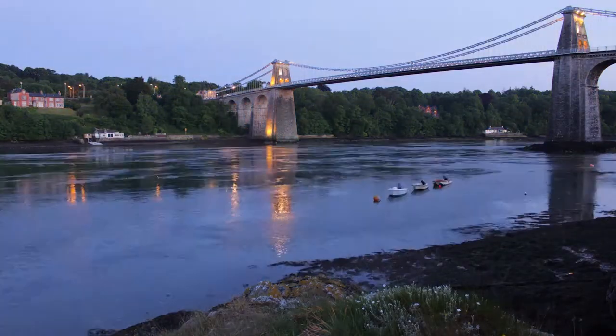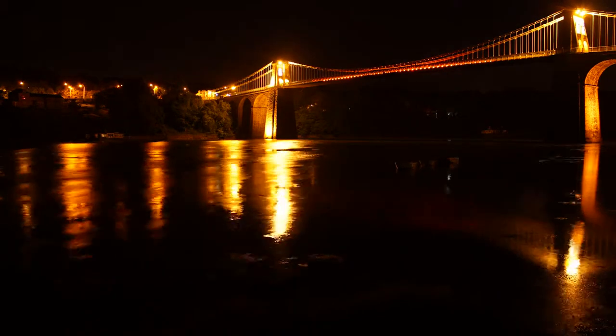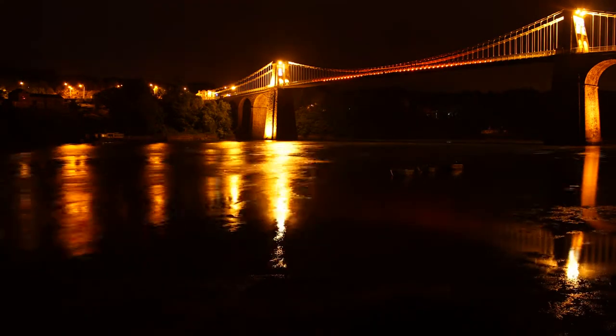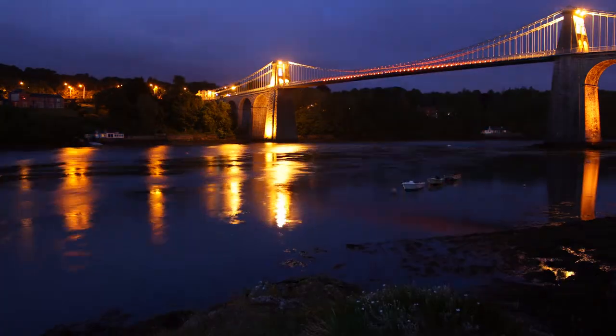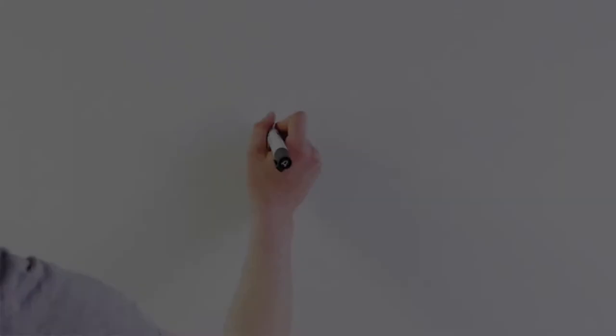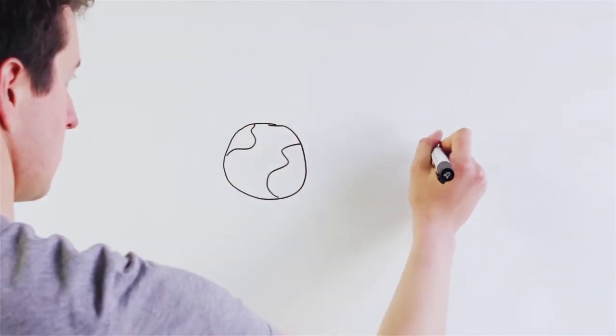But where does all this water come from? What makes the tides, and why are there 2 a day? These were questions that puzzled scientists for centuries, and it wasn't until the famous physicist Sir Isaac Newton came along and solved the great mystery. Newton found the answer between the Earth and the Moon.